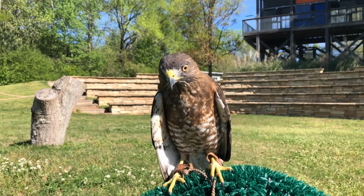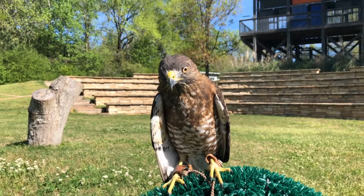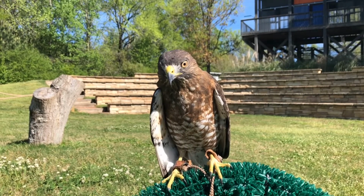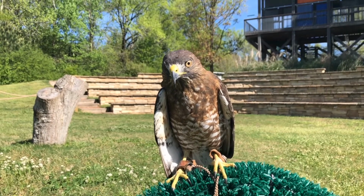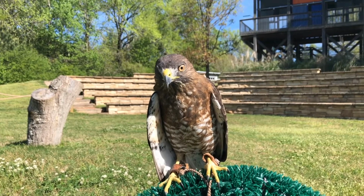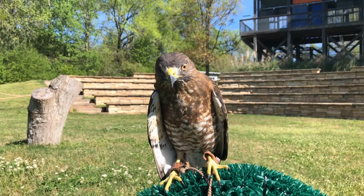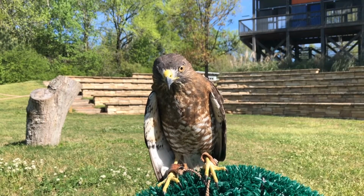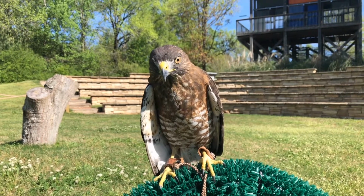And so they are one of the birds that we have here in Alabama, one of the hawks that are found here in Alabama. Not year-round, but we do have them here in the summer time. And he's a fairly average-looking broad-winged hawk. Some of them are a little bit darker, some of them are a little bit lighter. All these raptors vary a little bit on their coloration, but he's a fairly average-looking broad-winged hawk.